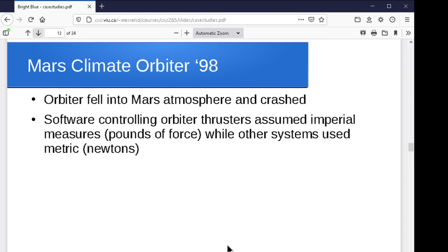Another example, so this one's a unit conversion failure. So the Mars orbiter in 98 fell into the Mars atmosphere and crashed. And in this case, the problem came because one developer assumed that we were using Imperial units, and the rest of the developers assumed we were using metric, right? So somebody's talking about pounds and somebody's talking about newtons, and there we go. You wind up with incorrect computations because of just basic assumptions on the part of a developer.